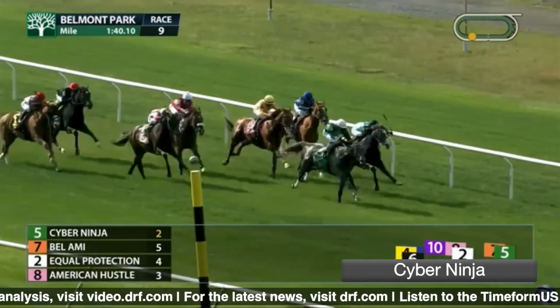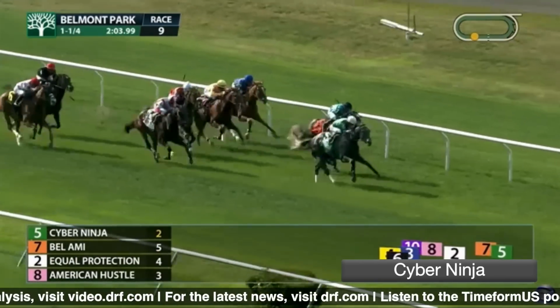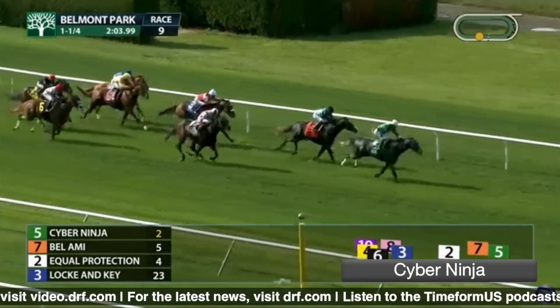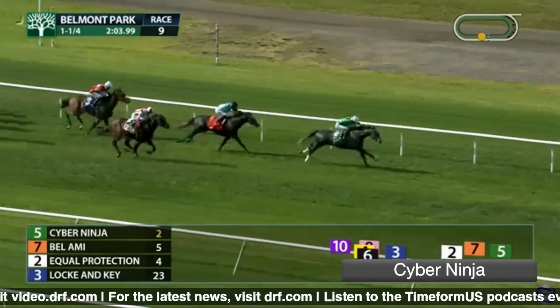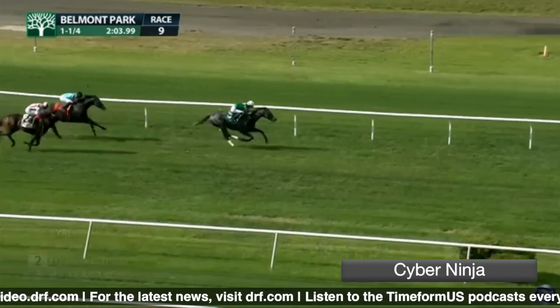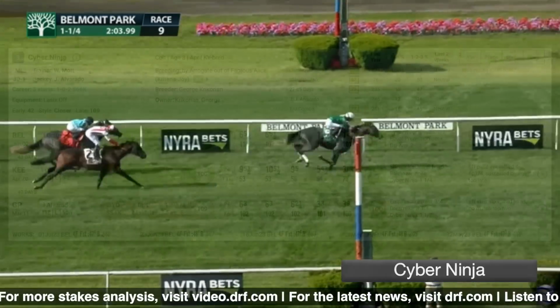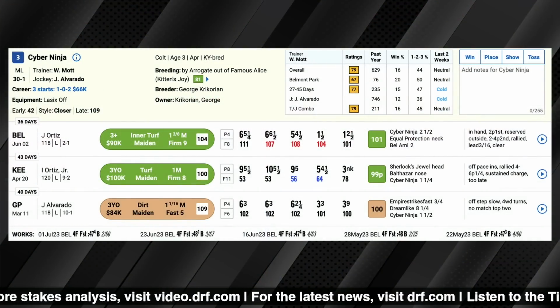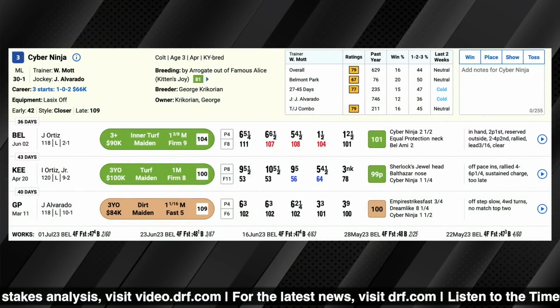And Greg, I know that the speed figures are a little bit light on this horse, but I really like what I've seen from him. You can see in this replay, this son of Aragate has a big stride on him, a really nice extension to his stride as he comes onto the finish line. He's got a nice finishing kick. And we saw that too back at Keeneland when he was behind a very slow pace and made up a ton of ground to just barely miss that day.